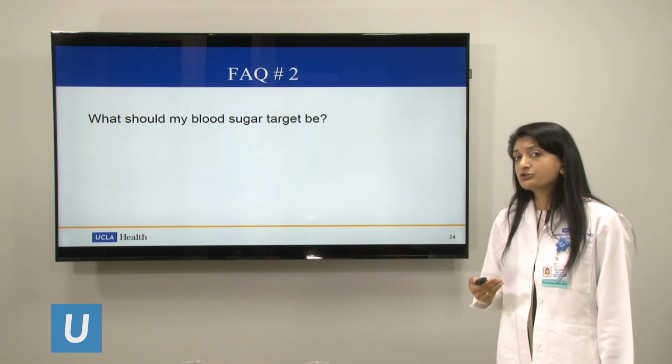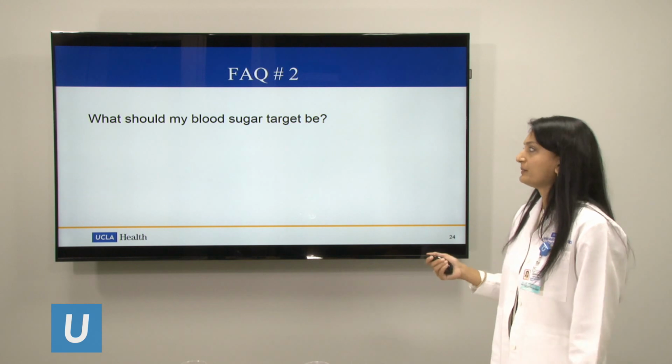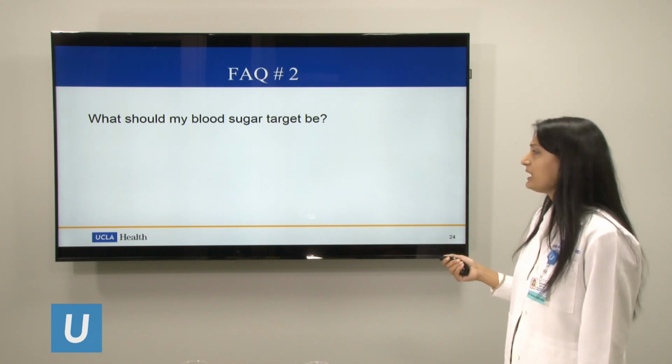So what should the blood sugar target be? So this is asked a lot. What should be my fasting? What should be my meals? What should be my blood sugar after meals?